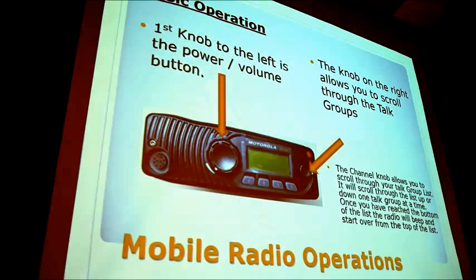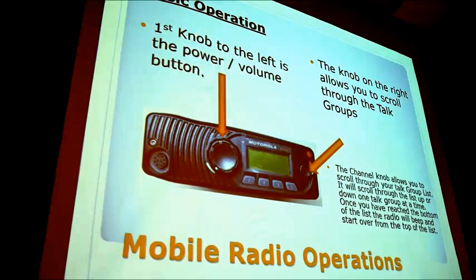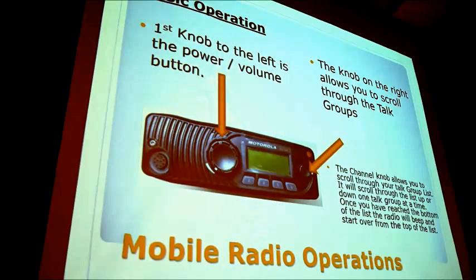I'm from the Hamilton County Public Safety Communications Center. We are your 911 center for the county. We're also your dispatch staff for the county. My official job title is the Radio Systems Administrator. So I am responsible for the daily maintenance and upkeep of all of the radio towers that your radios affiliate with. Same thing for the police and fire folks.